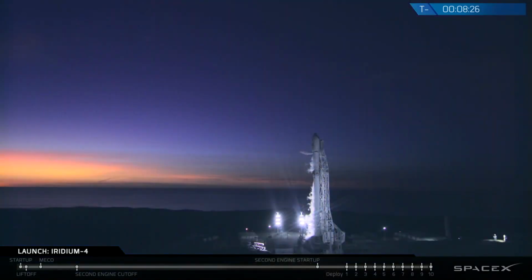Today, for the range, we're operating out of Vandenberg, the head of the Western Range. Everything looks good from the Air Force. Support is in place, ready for an on-time launch.